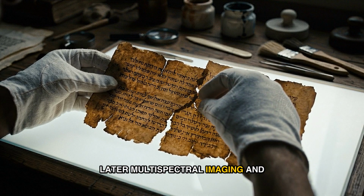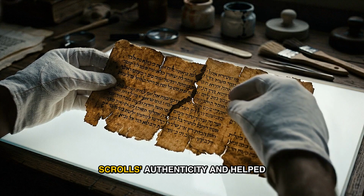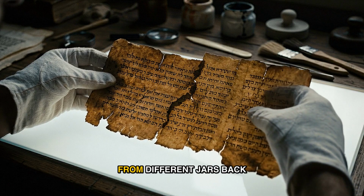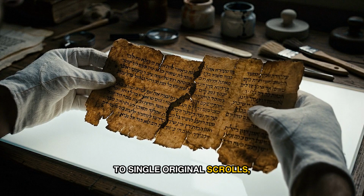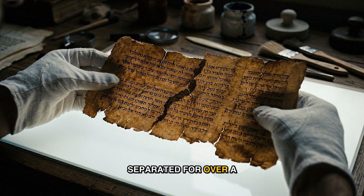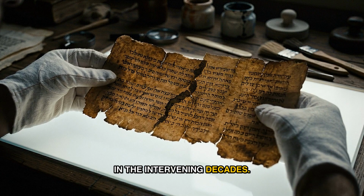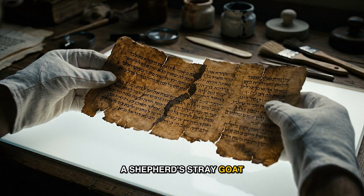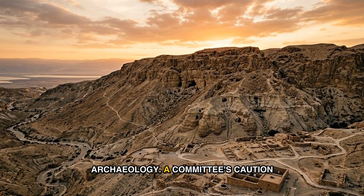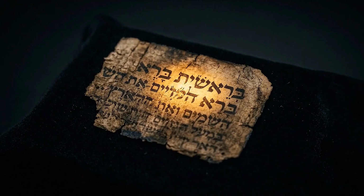Later, multispectral imaging and DNA testing of the parchment itself confirmed the scroll's authenticity and helped researchers match torn fragments from different jars back to single original scrolls, in some cases reuniting pieces that had been separated for over 1,000 years and sold to different private collectors in the intervening decades. A shepherd's stray goat led to the biggest textual find in biblical archaeology. A committee's caution nearly kept the world from reading it for another generation.